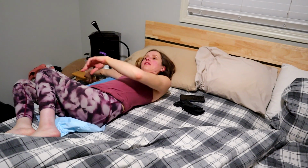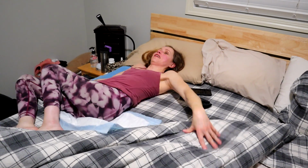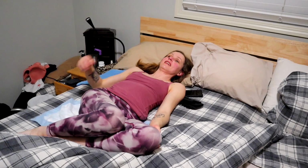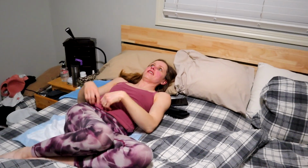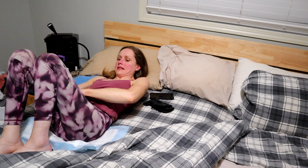It's hot in here. And then I roll and put this blue pad under my butt because it helps me slide around, and in case I pee or something in the middle of the night, then I don't actually pee on my bed.